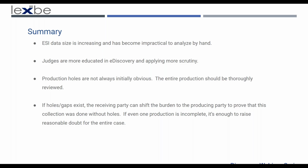Also, judges are becoming more and more educated in eDiscovery, and they will absolutely be sympathetic to any issue brought up on holes in production. So this is an area that is very important and is going to continue to grow in importance.